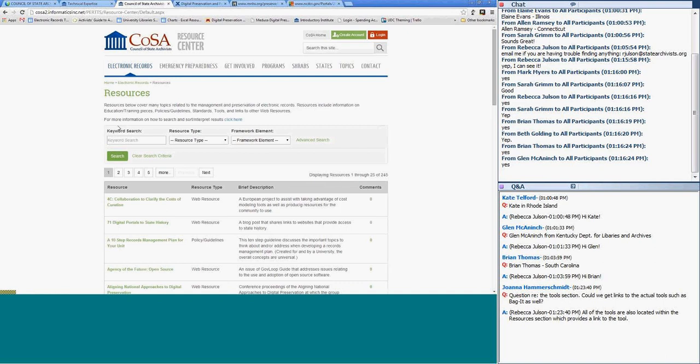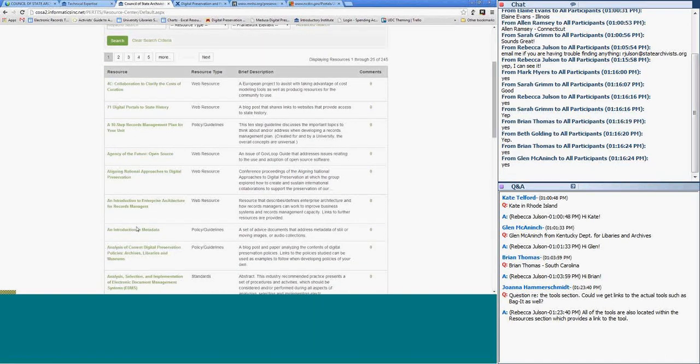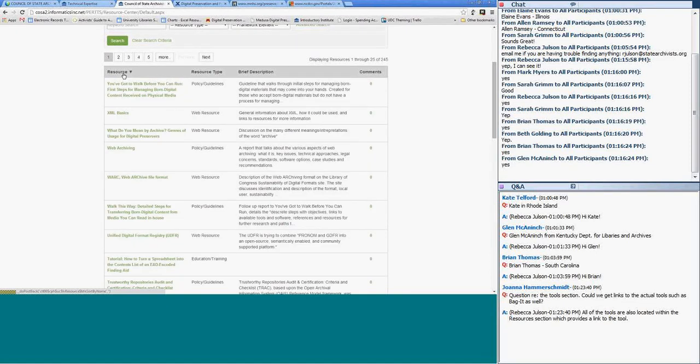Moving on, we get to the resources section. And this is the resources section, the PERTTS resource portal, which, like I said, has a basic search and an advanced search. The home page for the resources section is the basic search here. It's a list of all of the resources. So there's 245 resources in the resource portal right now. In alphabetical order, you can sort by resource, so I can sort alphabetical or backwards alphabetical order.